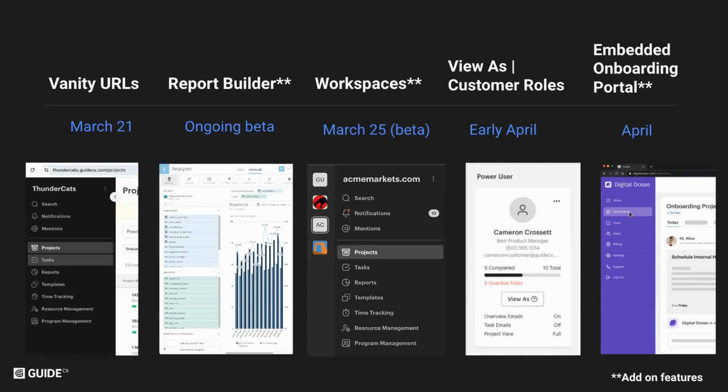And then the last one that we talked about last month was this embedded onboarding portal. This is another one where we are nearly there, and we are going to be starting with some beta customers. I know there's a few of you out there that we've been in communication with, and we're really excited. That will be April, but that's going to come a little bit after the view as and customer roles.